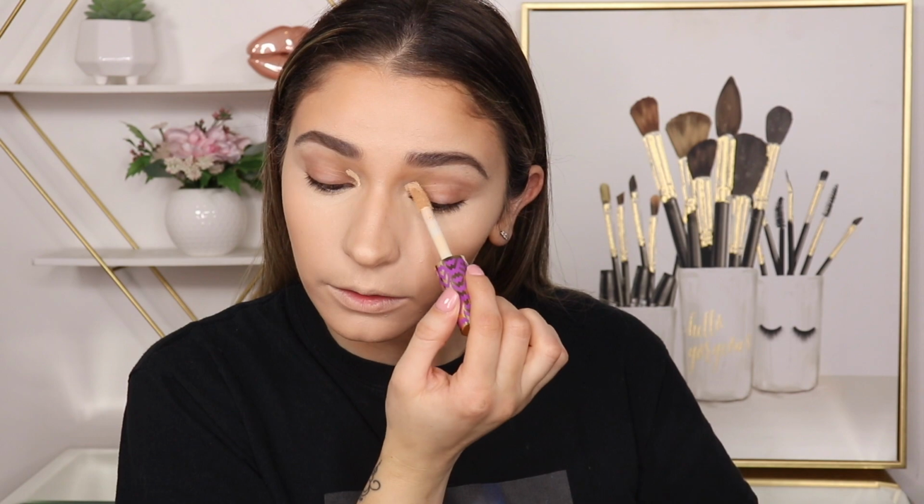So that's pretty much it. I'm just going to pop on a little bit of concealer right in the inner corner of my eye, just because there's some darkness there, and a little bit down here, just to kind of prime my eyes, because I'm going to go off camera and do my eyeshadow. So we're just going to go ahead and just blend this out.